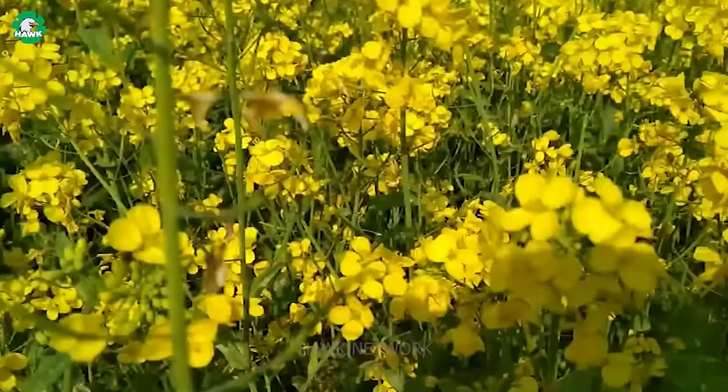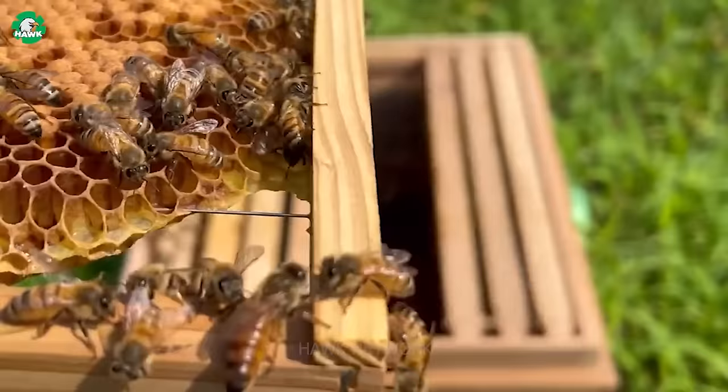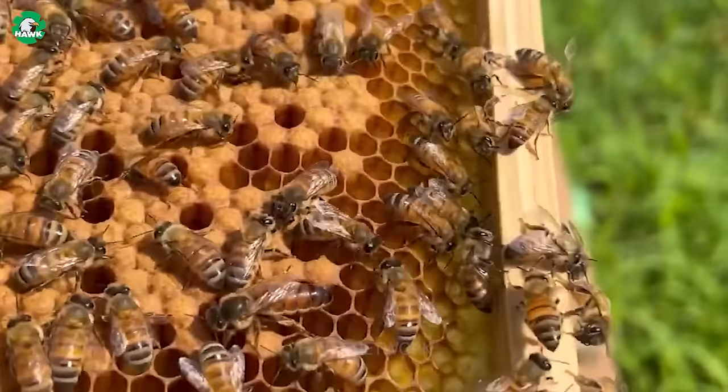There are three types of bees born in the hive. Worker bees are sterile females. Male bees and queen bees are fertile females.